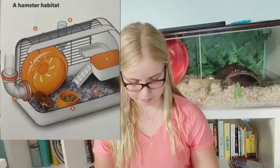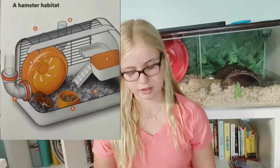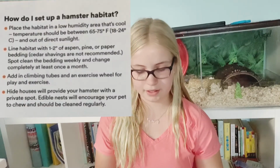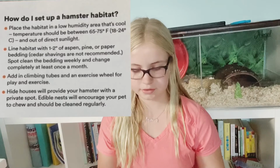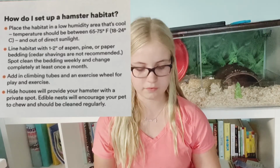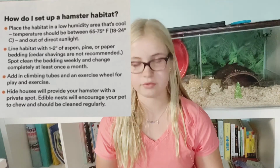A hamster habitat. There is a picture of a hamster cage that is way too small. So, how do I set up a hamster habitat? Place the habitat in a low humidity area that is cool. Temperature should be between 65 to 75 degrees Fahrenheit and 18 to 24 degrees Celsius, and out of direct sunlight.